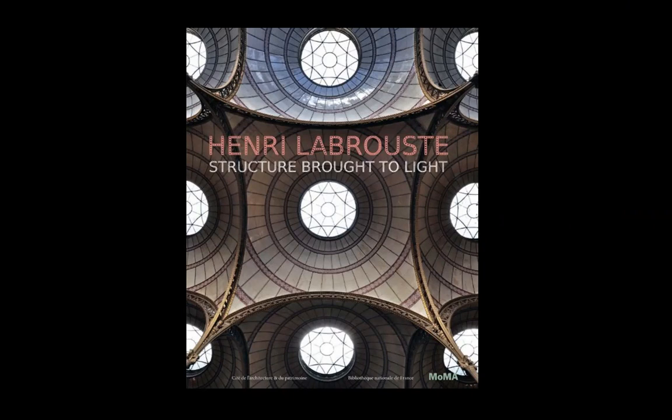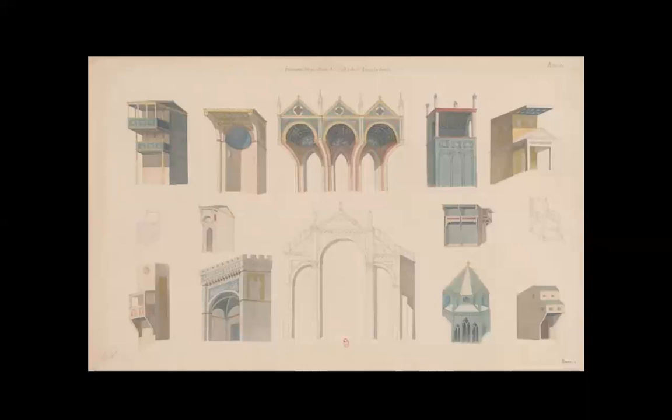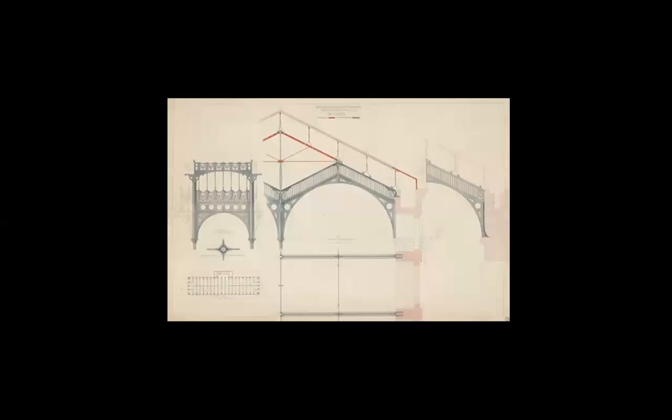Some drawings of Henri Labrouste. He was trained in the Beaux-Arts tradition, so ornament was always present. Manual work, of course, watercolor or whatever. Here we see glimpses of his famous ornamental exposed iron work. And we are going to see the built work. Even here you see structure. These are structural elements, but not divorced from ornamentation.